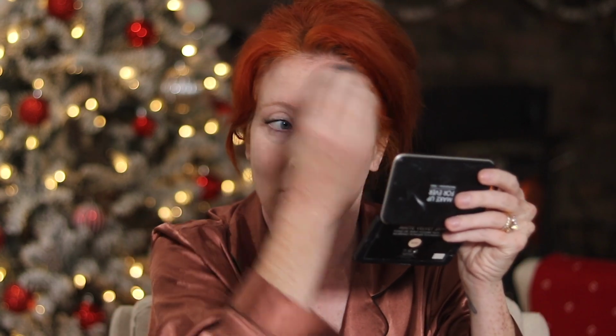Stuff I use, Lumi Glotion. It all just works so good. I just love this combo. I've been obsessed with it lately. I know I'm a little far away, but hopefully you can kind of see how pretty this is looking.